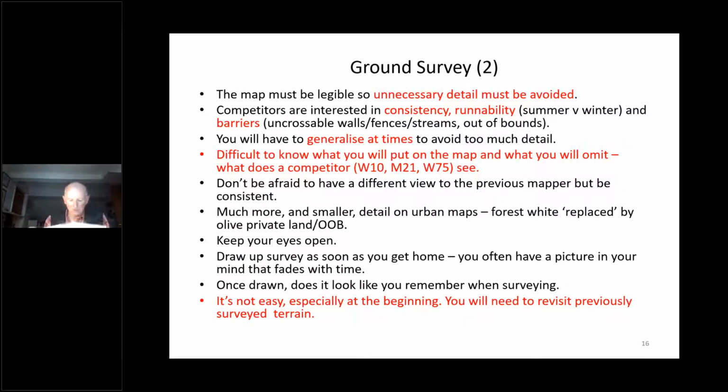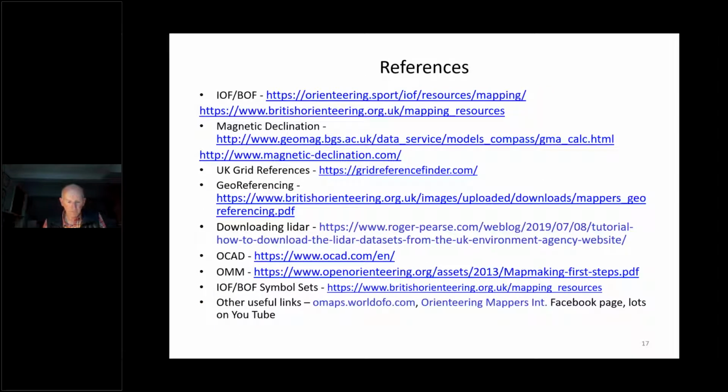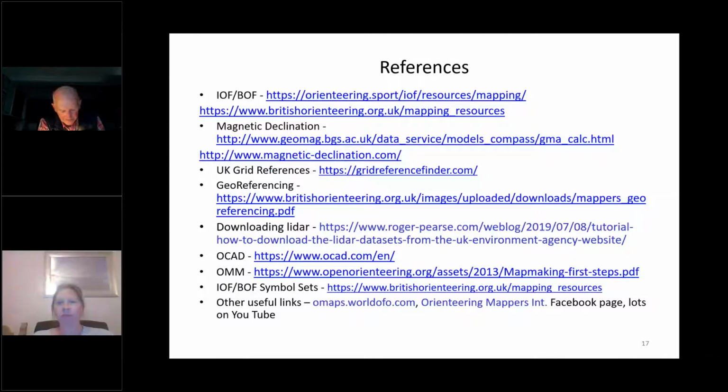And then at the back of this presentation, I've just got a whole lot of references. The first one is to the IOF and BOF mapping resources, which will include the symbol specs, magnetic declination information, the grid reference finder that I showed earlier on base maps, how to do georeferencing from the BOF website, a document I found about how to download LiDAR from the UK Environment Agency website. People won't be able to do that unless they've got OCAD 10 and upwards, I think it is. And then documents about OCAD and Open Orienteering Mapper.